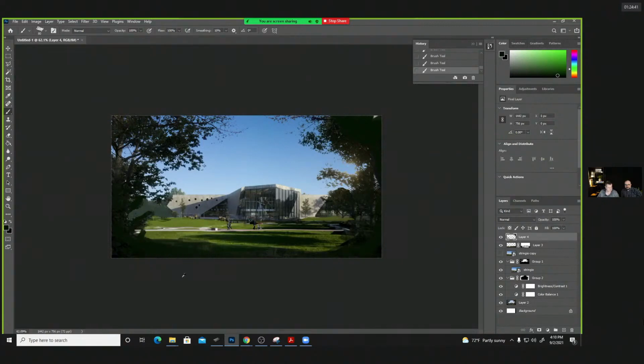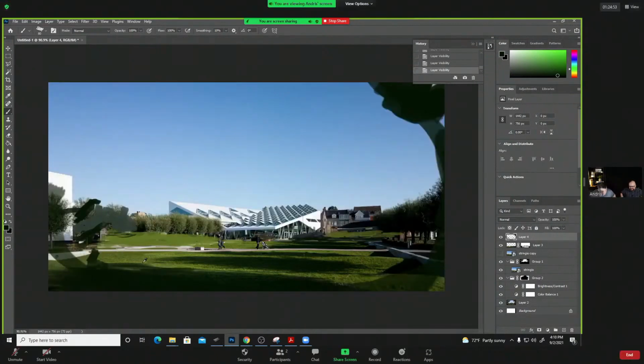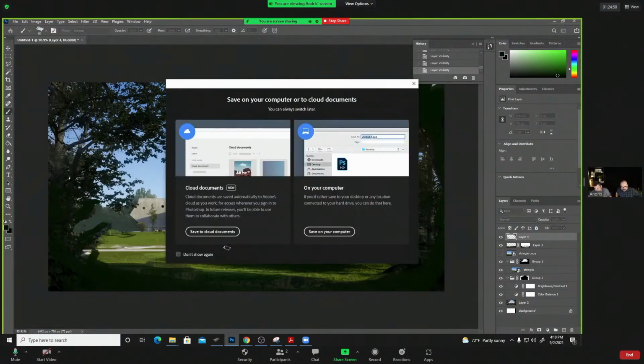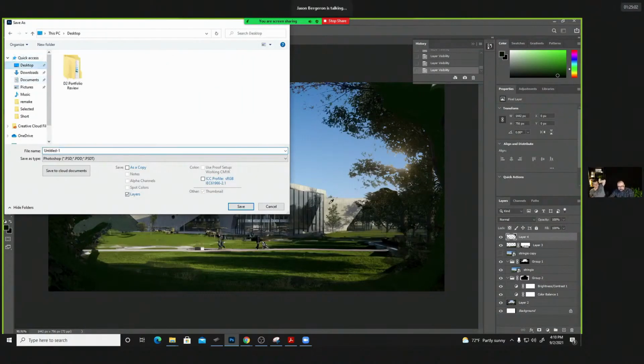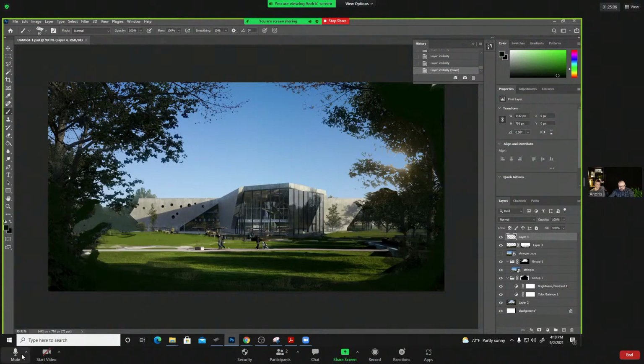Maybe we can show before and after if you alt click. Yes, that's how it should be. Maybe you can make the building brighter to match the reference. You can do it, but we won't have time for this. I will just save it. But I think you can see the difference. Okay, next one.